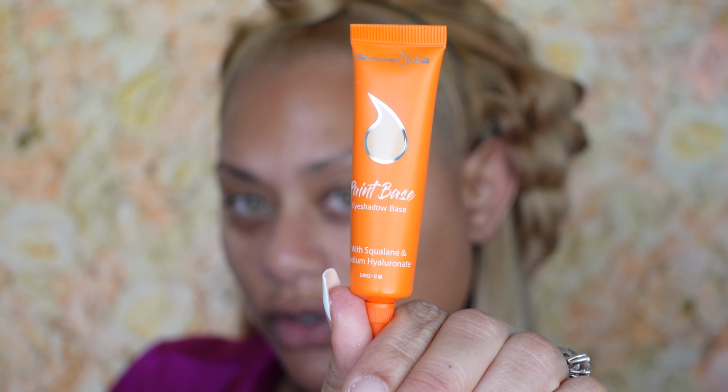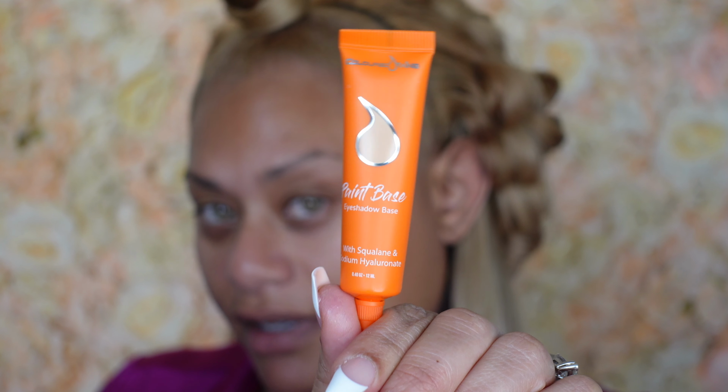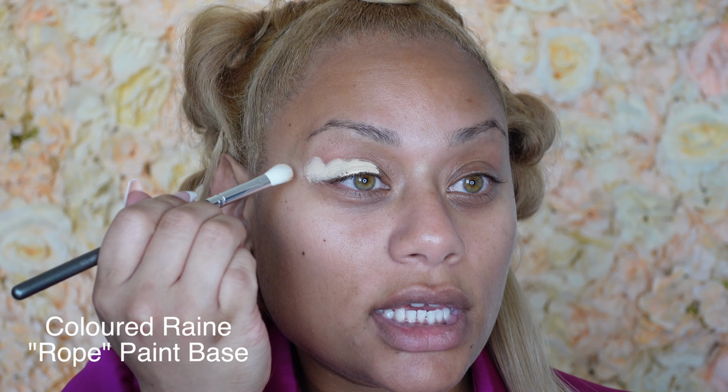Okay, and Colored Raine also sent their primers. They call it the Paint Base eyeshadow base. This is the color Rope. Pretty close to my skin tone. It is thick, thick, thick.